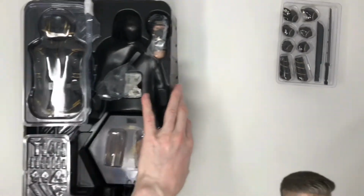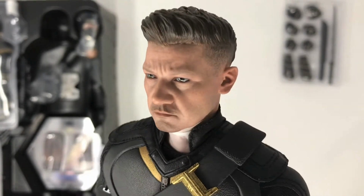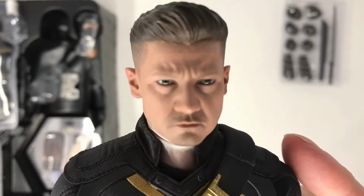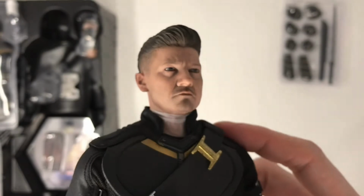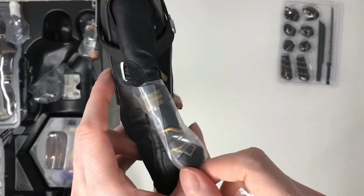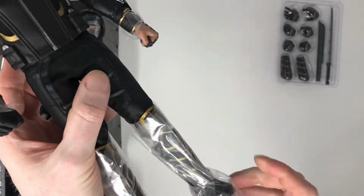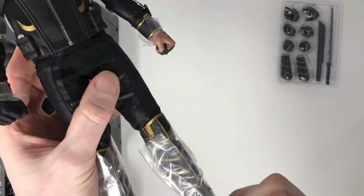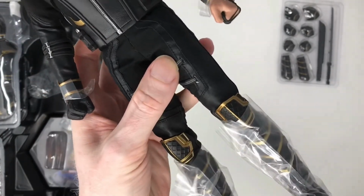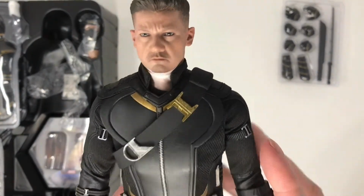Okay, from different angles, it looks like the actor, but in my opinion, it is one of the weakest head sculpts I think I've got out of all of my figures. I'm just trying to think of one that is weaker. Maybe one of the third parties, maybe. But for Hot Toys, I don't think the head sculpt quite does it. I'm kind of disappointed with it. Like I say, certain angles, it looks good. But I think it could have been better.